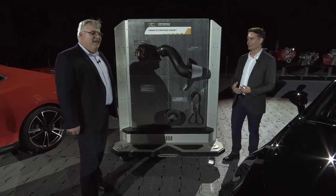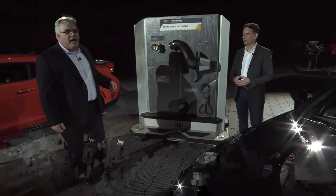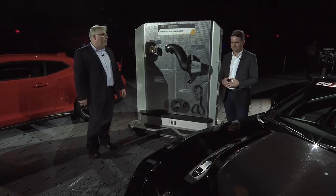Tell me about the power. It's all about the power. Hey, over 720 at the crank. Wow. And that was really enough for us to identify the weak links in the drivetrain. That's how you build consistency and reliability.